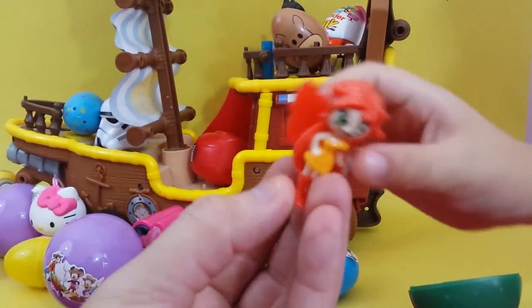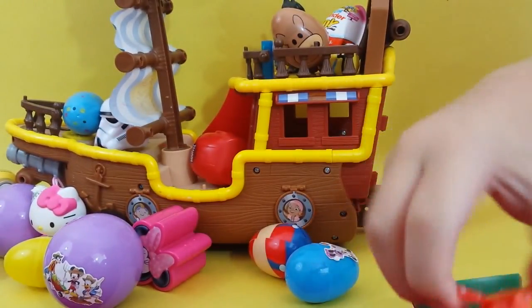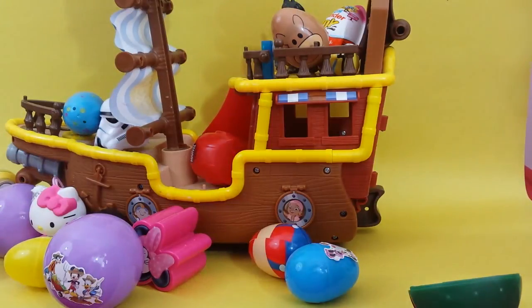Yeah, she's kind of cute. She's a butterfly, I think. Yeah. She's a fairy. And look what she can do. Yes. I broke off her wings.